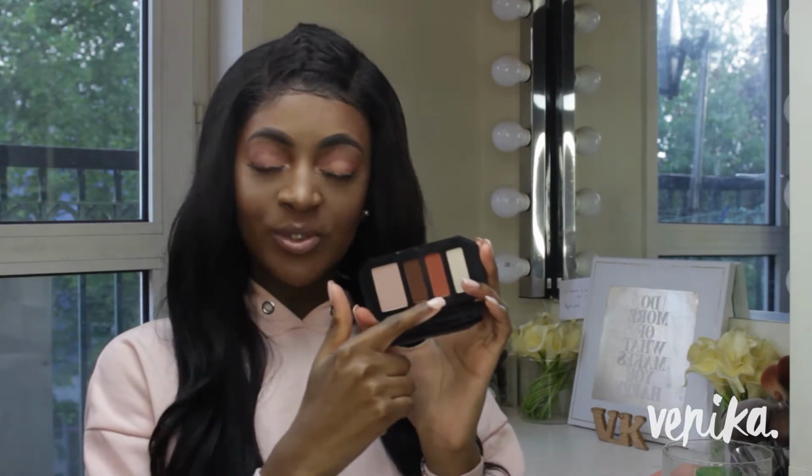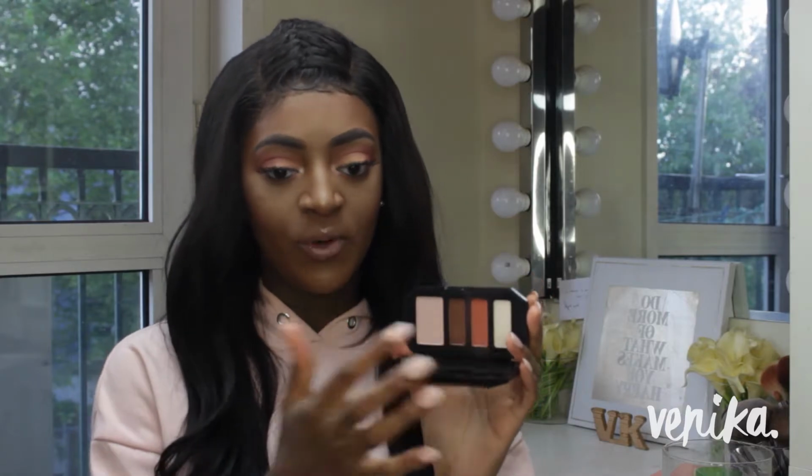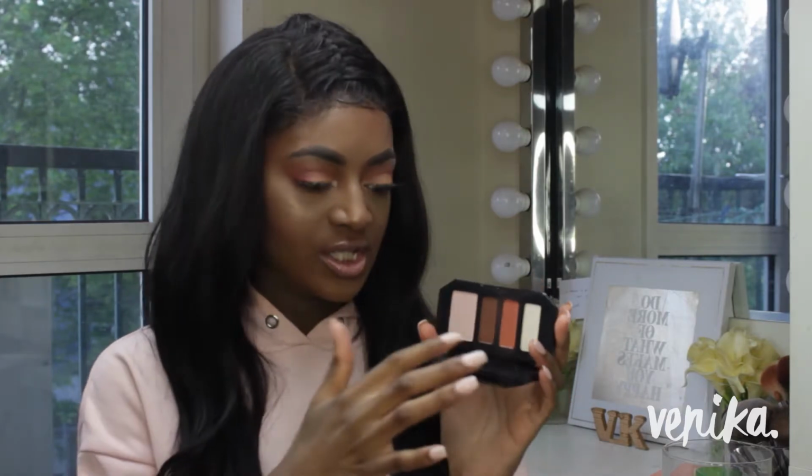I particularly bought this palette for this shade. I've used probably the brown shade, but this shade I bought it for because I don't have a color like this. It's just the most gorgeous rust orange shade. I had it on my wishlist for months, and when I finally got it, it did not disappoint. So I want to shout that out.